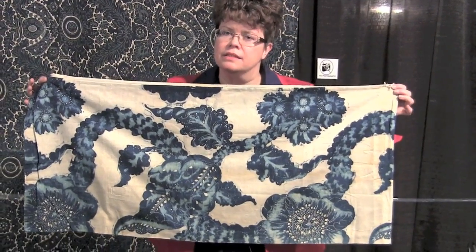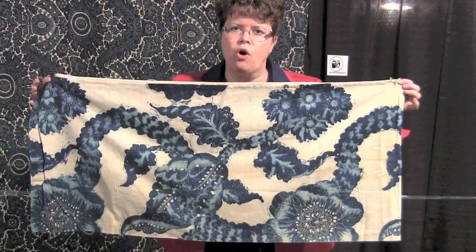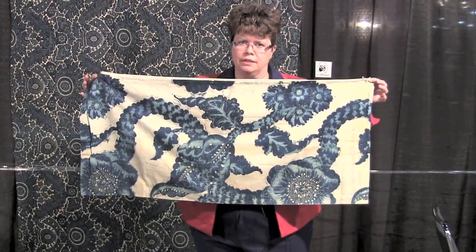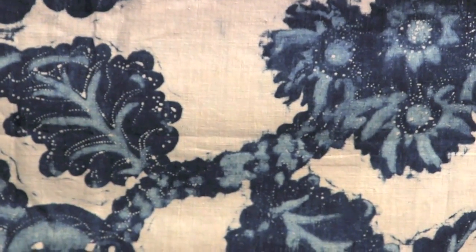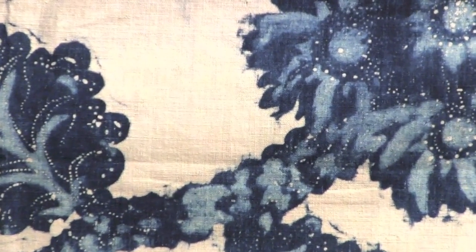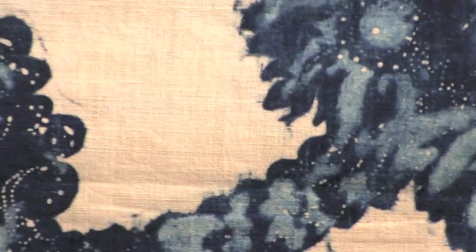Now, this piece is a panel from colonial America, 1700s, and you'll also notice that it has a two-tone indigo blue to it, which for us gave us a clue on where the artistry must have come from, which allowed us to trace it back. So look at the details that you see. This is also hand woven. It's a linen blend, and we see the two colors of indigo contained in the one piece and design.